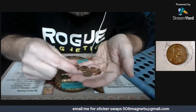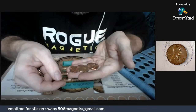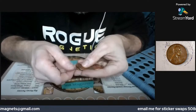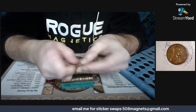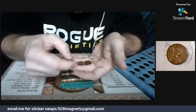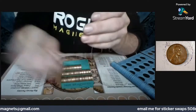This is a 1983, but it's got a weird coloration to it. I don't think it's anything special, but maybe it was held on to a little bit more. 1970, 1983, and another 1984.